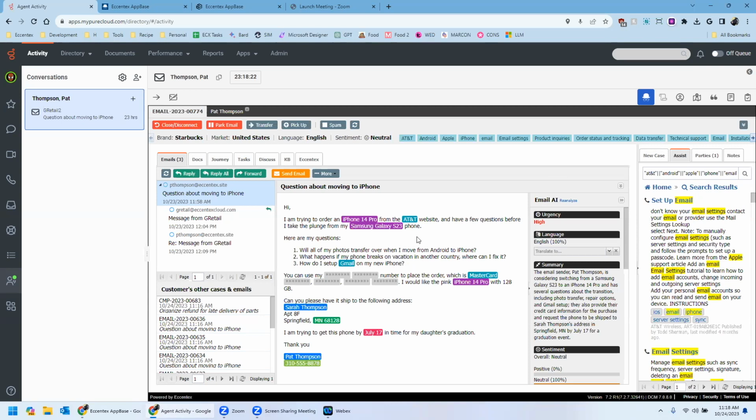And so we're analyzing a bunch of stuff here. So we're extracting product names. This is important for routing. We can then route this information to the right product team. We can identify things like the urgency and the language of this. So this is all done in real time. So the urgency is high because they wanted to get the phone by July 17th. It's already past that, so this is clearly a problem.